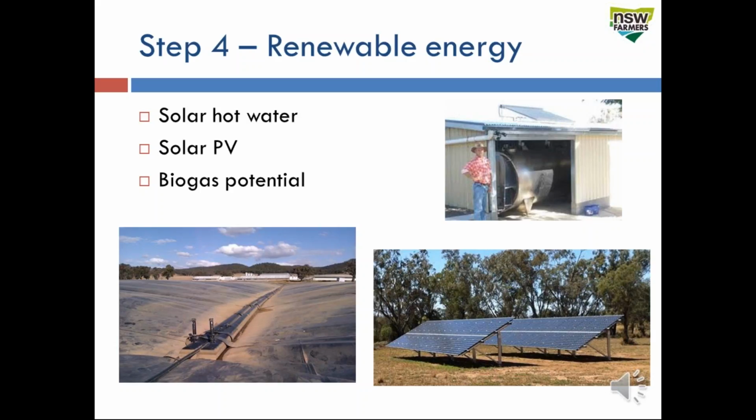So step 4 is probably the most interesting step for everyone, and it's renewable energy. Solar hot water is an easy thing to do. Now, a lot of hot water is used in dairy, and putting some solar heating panels above your tanks can really save a lot of money, and many farmers already do that. Solar PV is more complex, and I'll get onto that in a moment. And then finally, there's bioenergy.